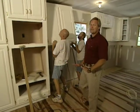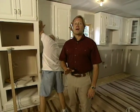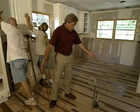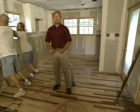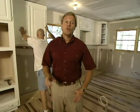Oh, you can see the cabinet installers are moving right along on the installation of the new cabinets. And actually, by the end of the day, they should have all of the cabinets in, including a real unique island cabinet that not only provides extra countertop space for the homeowner, but also a nice little eating area as well. You know, an island can be a great addition to an existing kitchen or a remodeled kitchen like this.